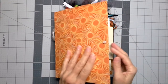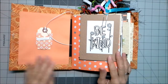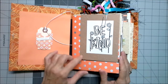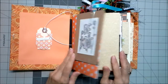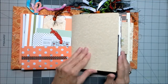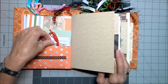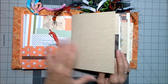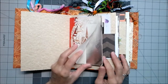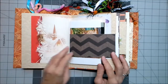So we'll take a peek inside this. I have a pocket on the front, of course. These are coloring cards, and this one says "Be kind," and you can put a little frame around it if you want. So we've got lots of bookmarks, tags, mini books for you to play with, quote cards, project life cards. This is a vintage Christmas card. I love using these vintage Christmas cards. I just think they're so super cool.